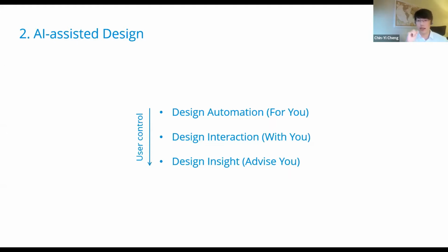That's called design interaction because AI is doing the design with you. The third level, which means you want to have more control, you want to do the design completely by yourself. You just want the AI agent to provide you some insight or information, and that's called advise you. Among these 3 scenarios, I am mostly interested in the second one, which is how we can work with AI together. So the with you idea.